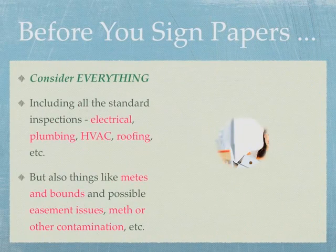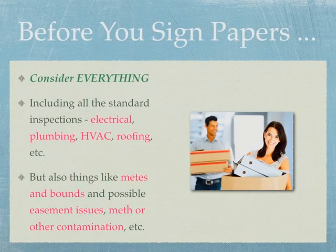As you find properties, consider everything, including the standard inspection questions regarding electrical, plumbing, HVAC, roofing, and many other important aspects. Things like metes and bounds, and possible conflicts like utility easements or other easement issues, and new laws governing other property contamination like previous meth labs or meth use in the property that can leave hazardous vapors and greatly affect property value.